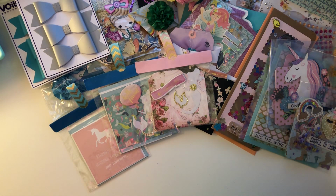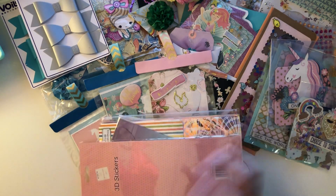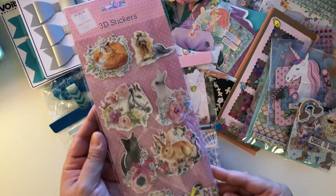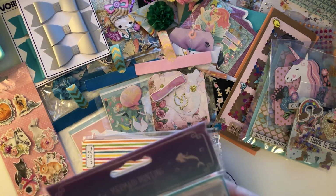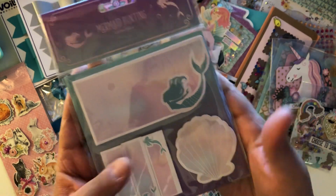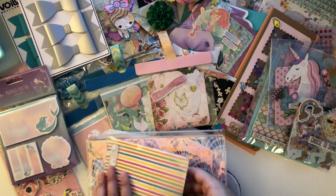Next entry is an international one, and it's from Becky Tinsley, and she's all the way from the UK, you guys. Okay, let me take everything out. Put that there. And, ooh, we got some 3D stickers. Look at these stickers, you guys. Cute. We got a cute little mermaid notebook set. I love this. So cute. So interesting to see stuff from the UK.